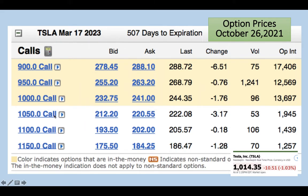So if you buy this call option, it is out of the money. The strike price is higher than the stock price. You can see the premium is lower, right? So in the call option, the lower the strike price, the higher the premium. The higher the strike price, the lower the premium. That makes sense because of the risk.